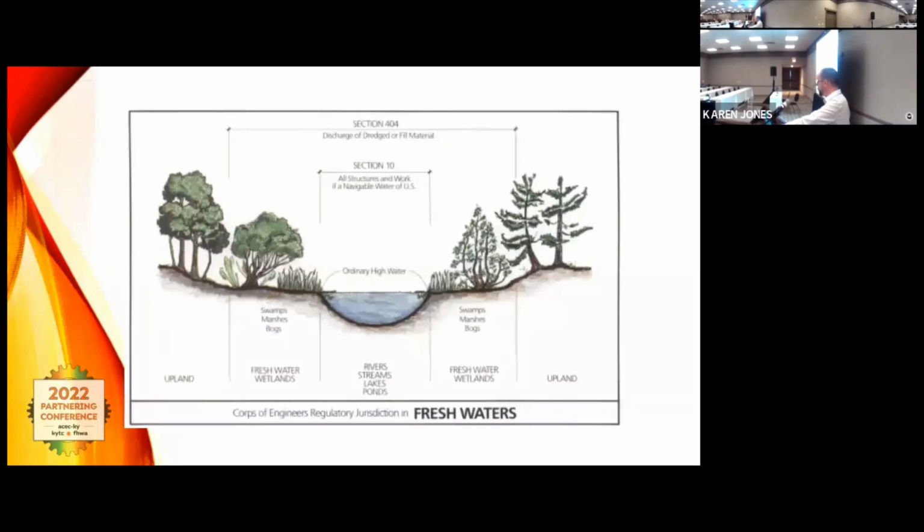Here is a good diagram that shows you where section 10 and section 404 kick in. So you have your ordinary stream. The high water mark is right there where the vegetation stops and the water begins. If you're operating in there, that's a section 10 navigable waterway. You have to get that style of permit.